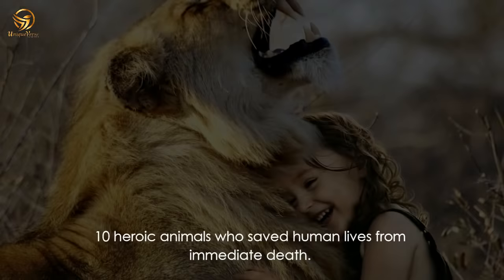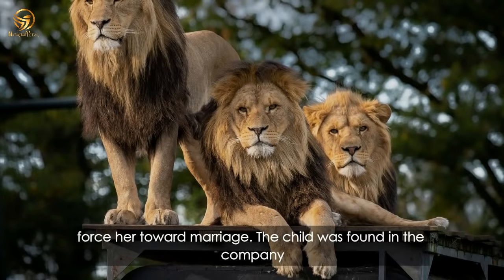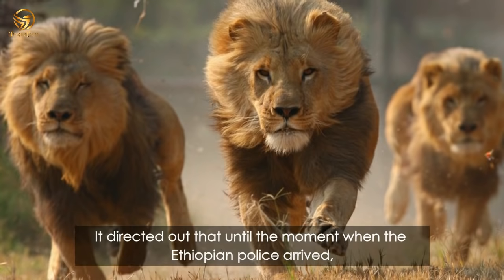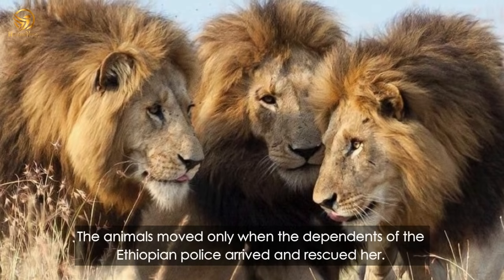Number 10. In 2005, a 12-year-old girl from Kenya was kidnapped by men who wanted to force her into marriage. The child was found in the company of three lions who, as it turned out, freed the hostage by scaring the kidnappers. Until the moment when the Ethiopian police arrived, the lions safeguarded the little girl for about half a day. They didn't hurt her and kept an eye on her so that no one else would approach her. The animals moved only when the Ethiopian police arrived and rescued her.